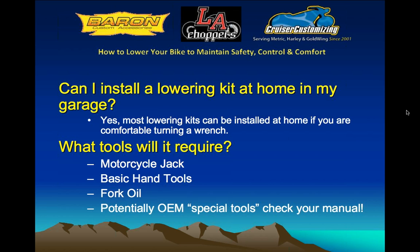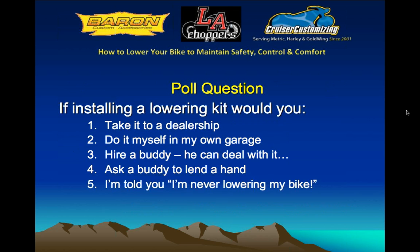Good call. Good call. So the next poll question: if you're installing a lowering kit, would you take it to a dealership, do it yourself in your own garage, hire a buddy because you know it's good for him to deal with it, ask a buddy to lend a hand, or I've already told you I'm never lowering my bike? So Jason and Eric, if you guys could pop this poll question for us, please. Sure, let me pop that up right now.